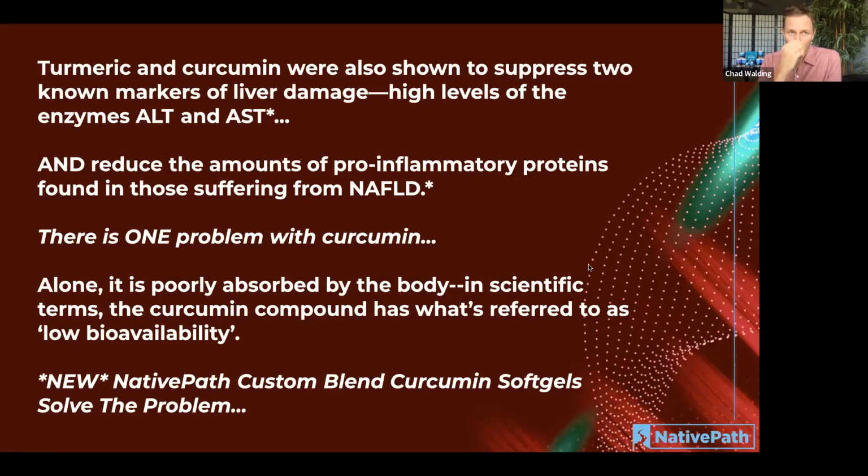And turmeric and curcumin were also shown to suppress 2 known markers of liver damage, high levels of enzymes ALT and AST, and reduce the amounts of pro-inflammatory proteins found in those suffering from non-alcoholic fatty liver disease. There's one problem with curcumin, though. Alone, it is poorly absorbed in the body. Again, bioavailability, how well you absorb it. In scientific terms, the curcumin compound has what's referred to as low bioavailability.